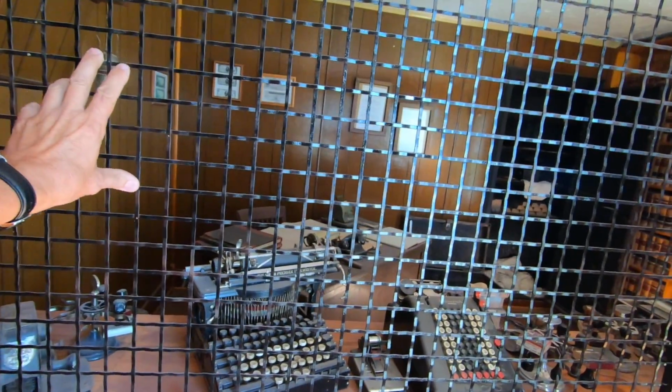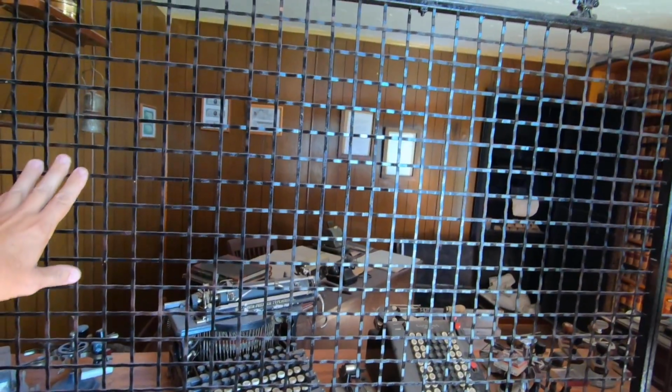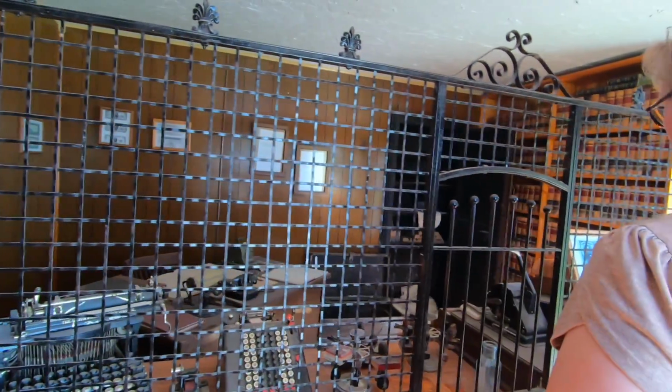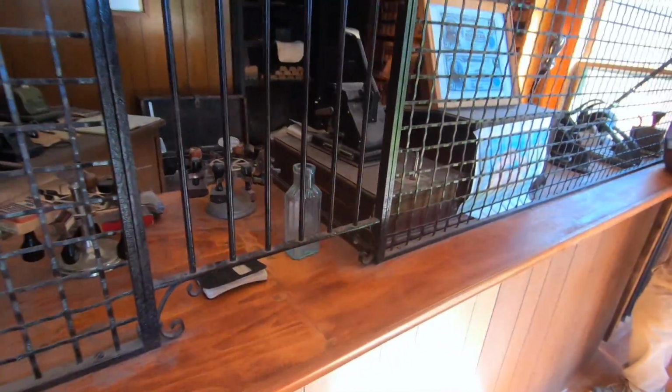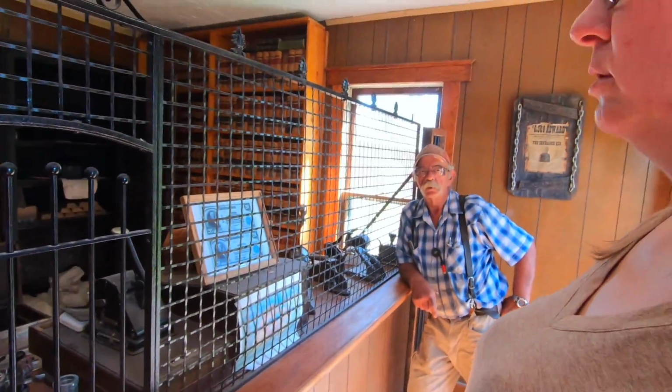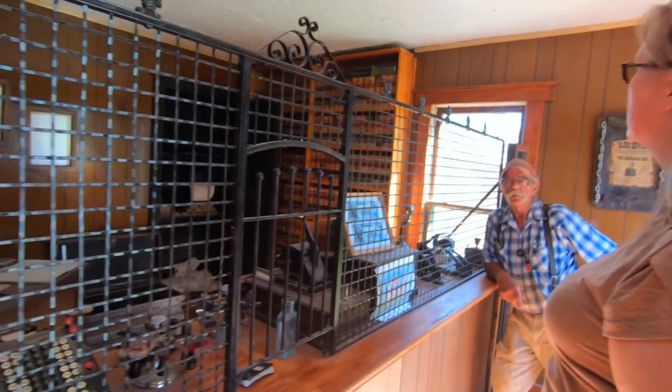So the bank that was robbed was built in 1895. Built in 1895 and it was robbed in 1897. So they probably would have robbed through here, huh? No, they went over the top of the bar. They went over the top? Well, yeah, you've got guns, you gotta climb over. They were pretty athletic, huh?